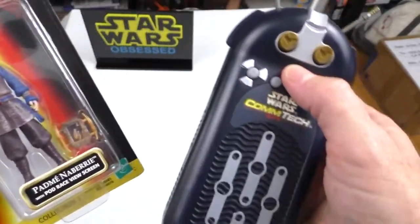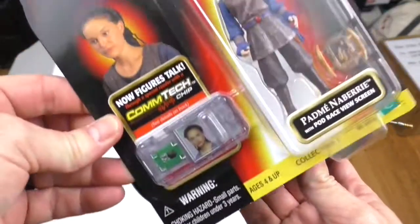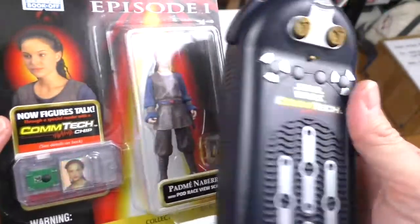One thing that's really cool about this is that if you turn on this Commtech Reader, you can still play the sounds. "I've been trained in defense, so I can take care of myself." Pretty cool, but I'm still opening this.